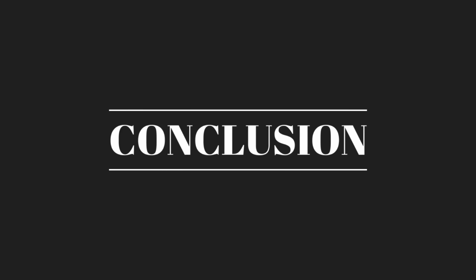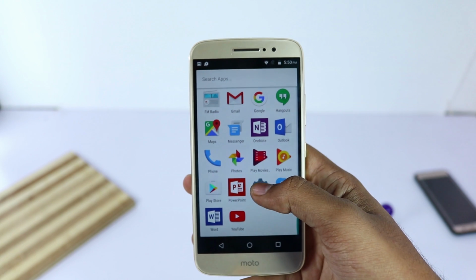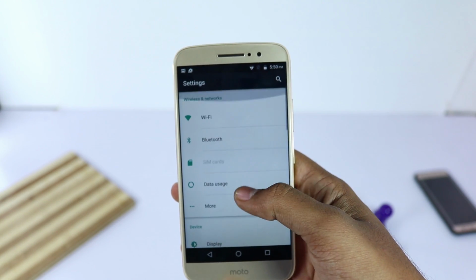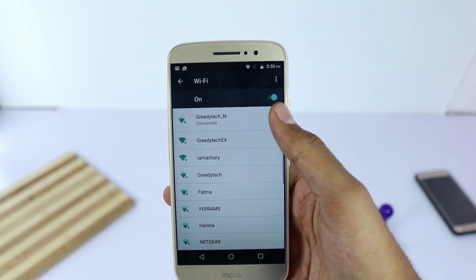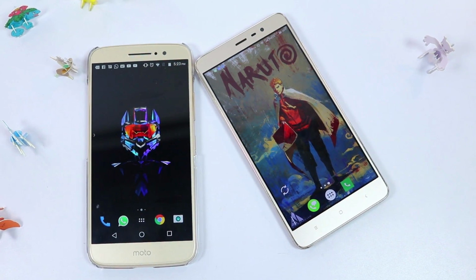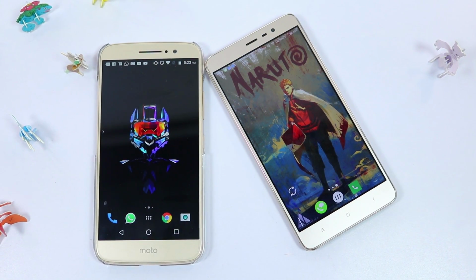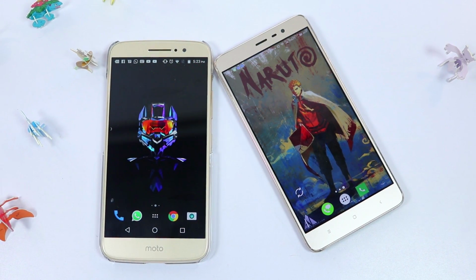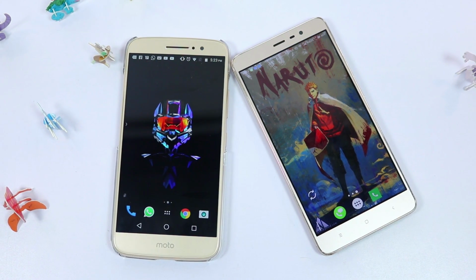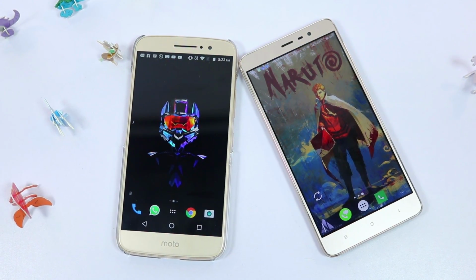Moto M's strongest point is the stock Android experience and stability. It is completely plain without any customization or features, but with the Nougat update, we can see some more new features. You can get all the software features found in Redmi by installing third-party apps, but it will slow down your phone a lot. For normal users, Moto M will be good enough, and Redmi Note 3 will be good for normal users and power-hungry users.